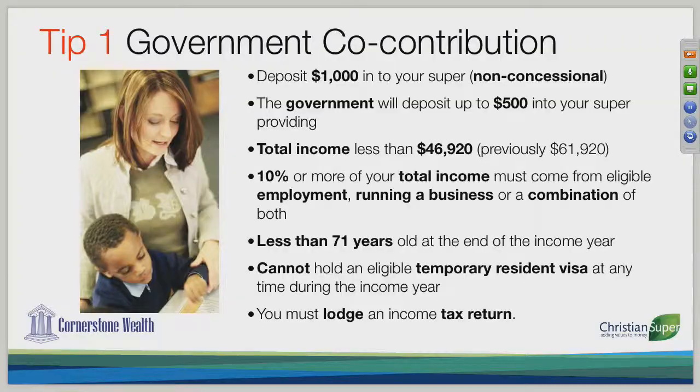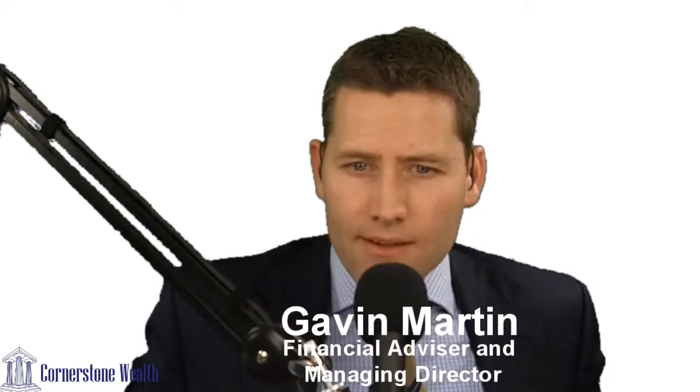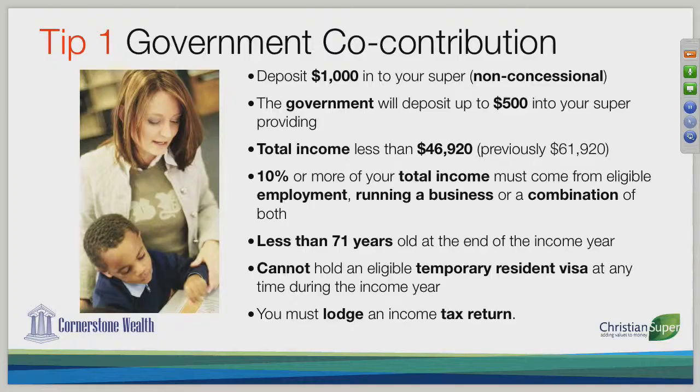Now, the first tip, as Peter had referred to, is the government co-contribution. It has been scaled back over the last couple of years. If you put $1,000 into your super fund, the government would match it with $1,500. Then it was reduced from a $1,500 co-contribution to $1,000, and now it's sitting at $500.